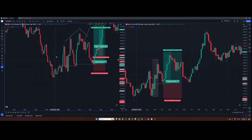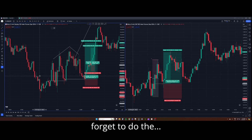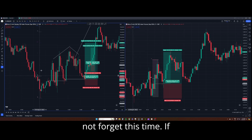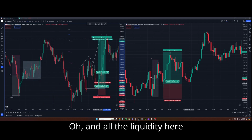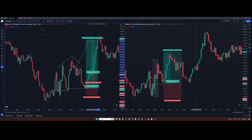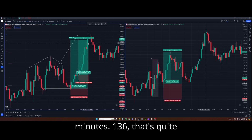But let's do the reach. I always forget to do the standard deviation projections. So let's not forget this time. If I would have targeted -2, I would have hit here. Oh, and all the liquidity here taken. Yep. And how long would it have taken?